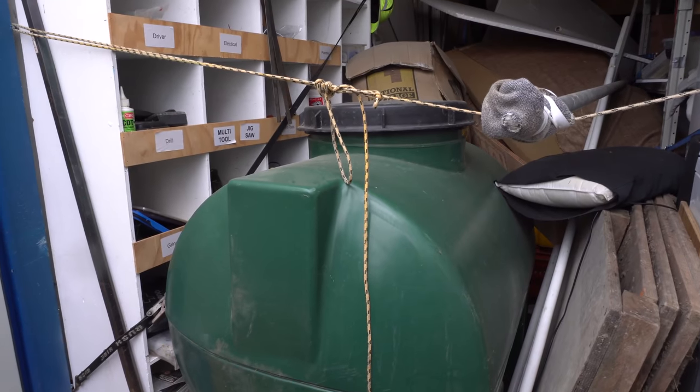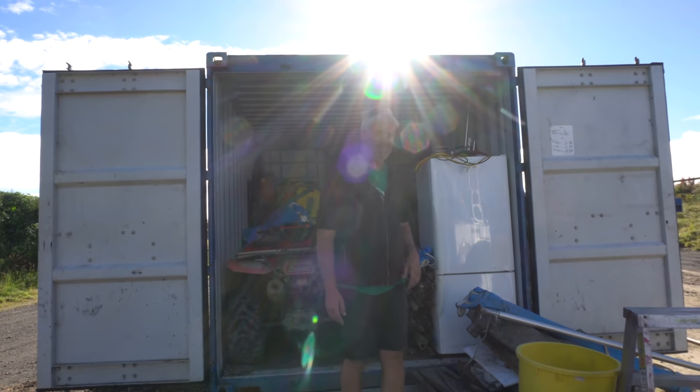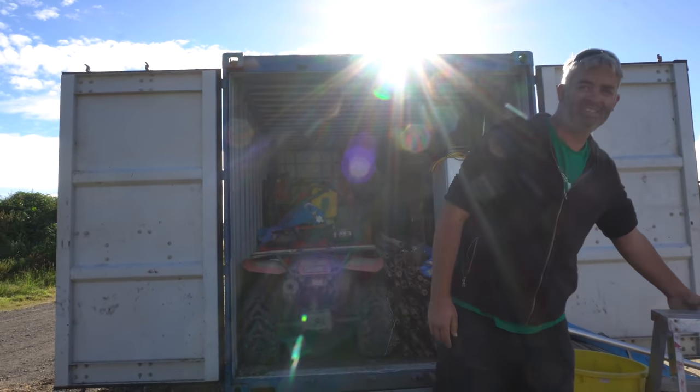And 750 litre water tank. And we know the owner of this company, and he's just going to leave his trailer here while he does another run and then pick it up after dropping off the third container. Good morning.